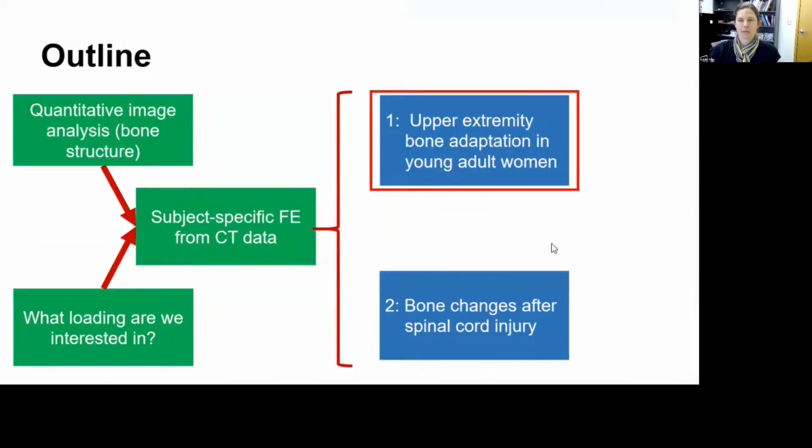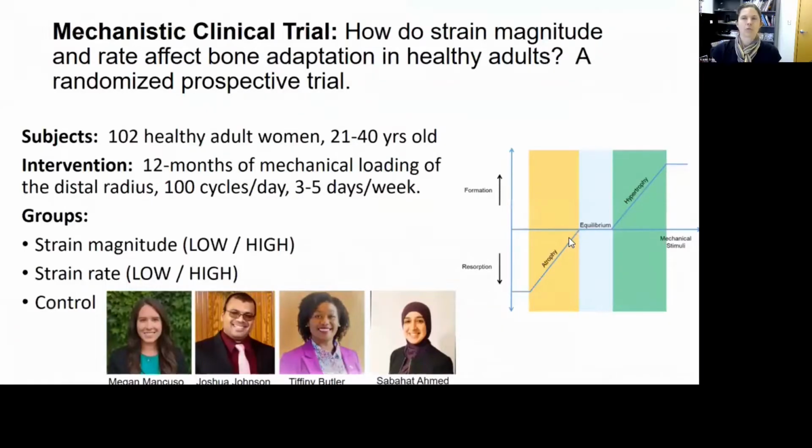Okay, so let me show you a couple examples of how we've used this. So the first one that we did was really trying to get at this conceptual model of mechanical stimulus versus bone adaptation. And we asked the question, how do strain magnitude and strain rate, which are two key aspects of mechanical stimuli, affect bone adaptation in healthy adults? So this was a randomized prospective clinical trial. We enrolled 102 healthy adult women. They were all at peak bone mass, and they should be at the age where they do not experience any age-related changes due to their bone mass.